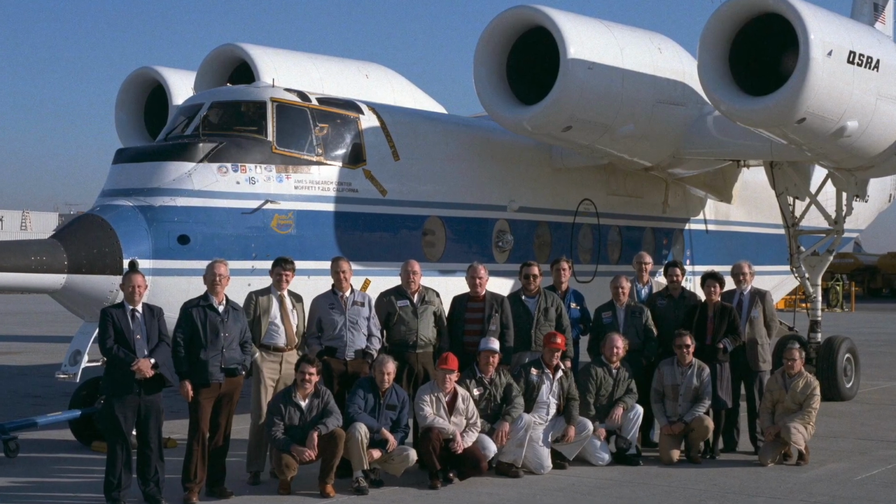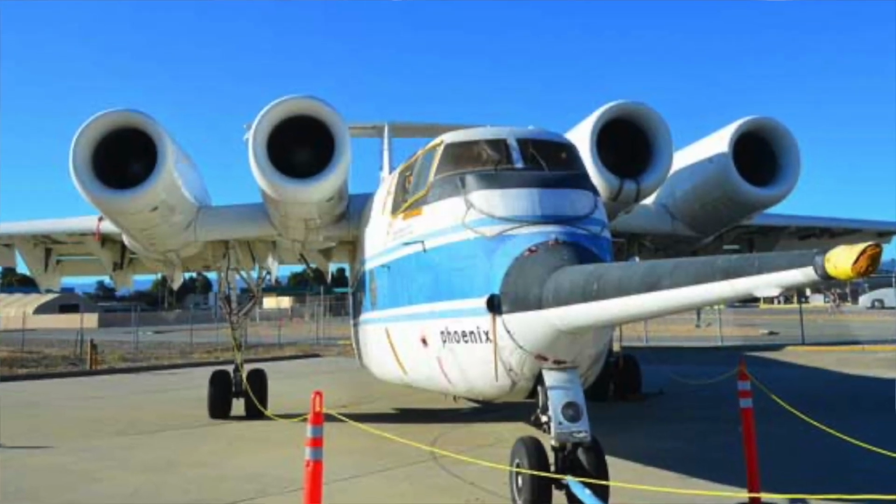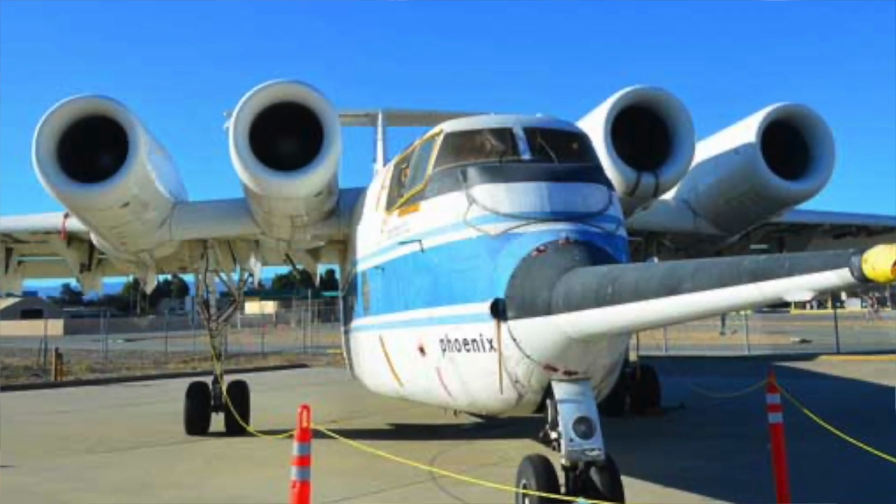So that weird looking Buffalo C8, yeah, that's actually a one-of-a-kind NASA project. It's called the QSRA, Quiet Short Haul Research Aircraft, and it was designed to navigate inner city airports in densely populated areas. The whole point of this plane is that based on how the jet engines are configured on top of the wing, they produce more lift as the air speeds over the top of the wing. So it gives it this very, very unique design, but also the specs are incredible.